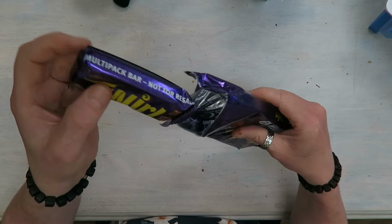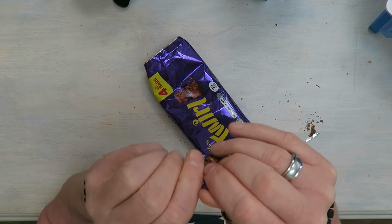There you go. So these are actually smaller than the ones that you would buy in the store. These are multi-pack ones, so about, I would say, 3/4 the size. But these are very similar to the flake, as in it's crumbly, it's kind of rippled chocolate inside. But the difference being is these are dipped in milk chocolate after that. Let's have a look.